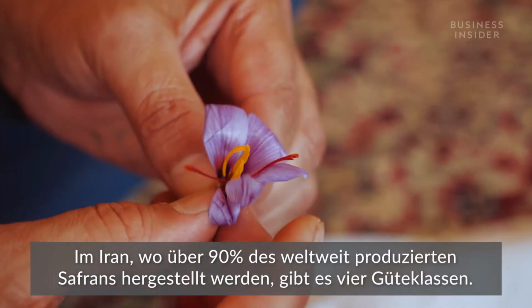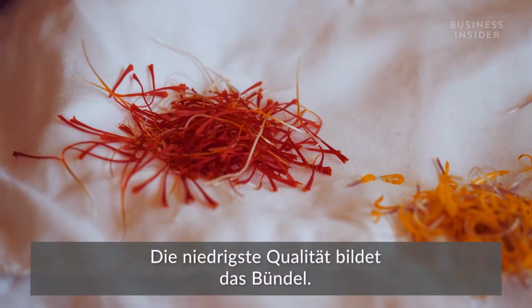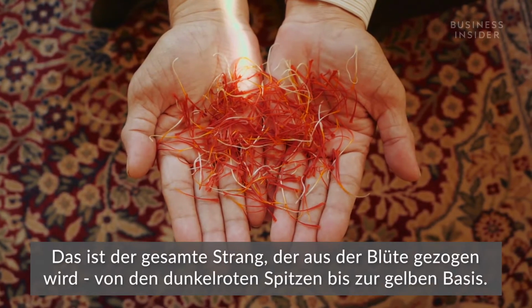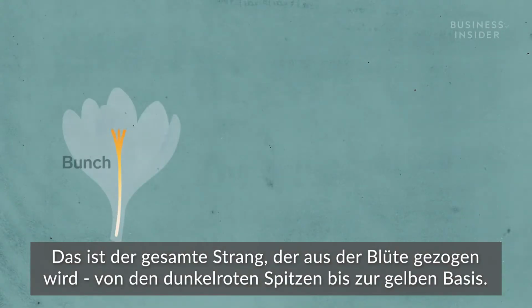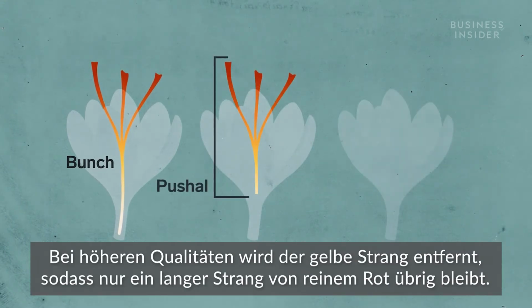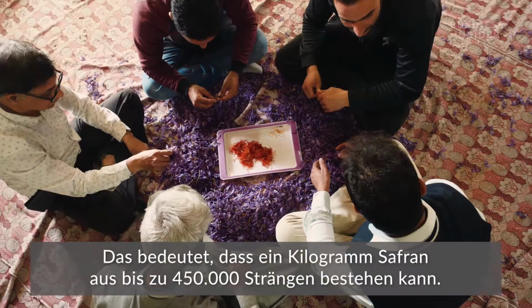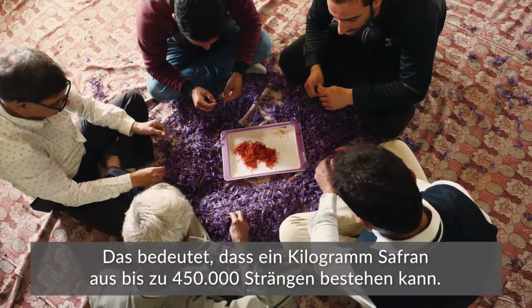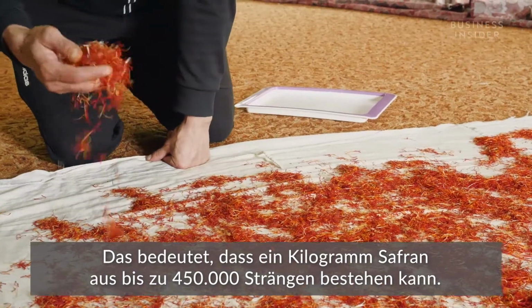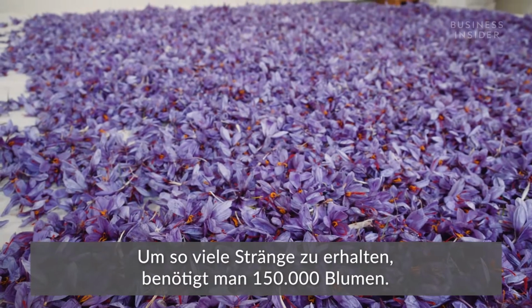In Iran, where over 90% of the world's saffron is produced, there are 4 grades. The lowest grade is the bunch. That's the entire strand that's pulled from the flower, from the dark red tips to the yellow base. In higher grades, the yellow strand is removed, leaving only a long strand of pure red. That means a kilo of saffron could be made up of 450,000 strands. And to get that many strands, you need 150,000 flowers.